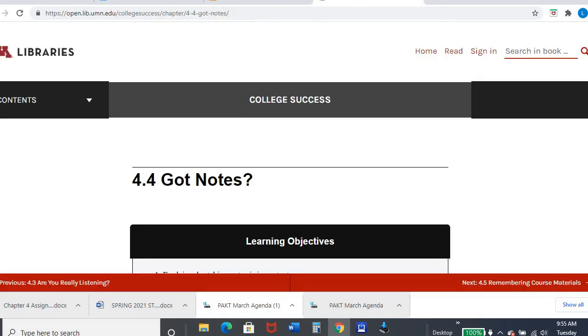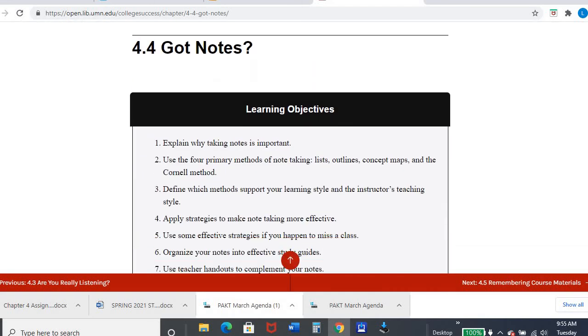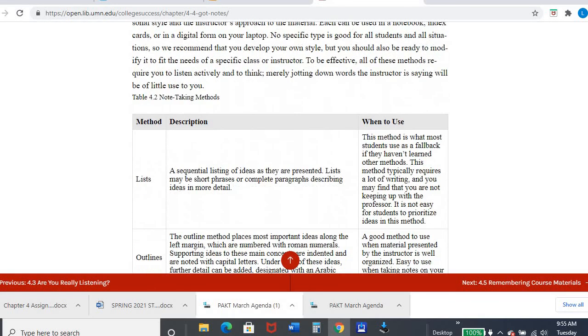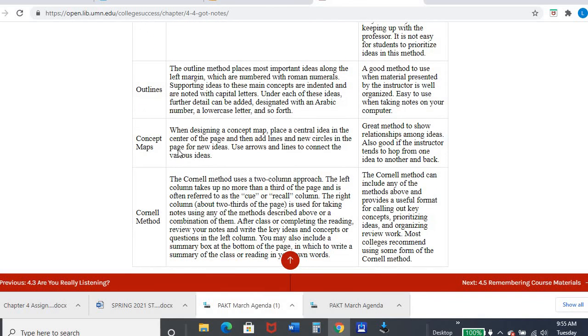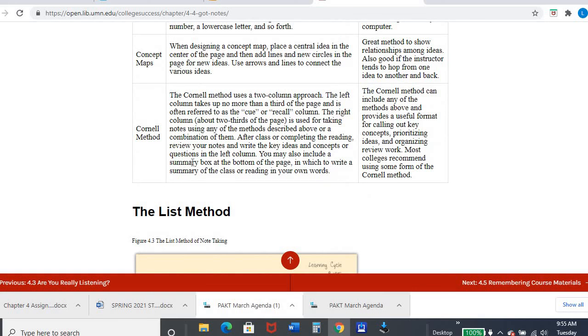This is the section on note-taking. And so this is going to go over the different types of note-taking. Here's that little table. So some of you may use lists. Some of you may use outlines, concept maps. If you're a visual learner, concept map is great. Cornell method, I really like Cornell method. It's really organized. It really sets up like a study guide situation.